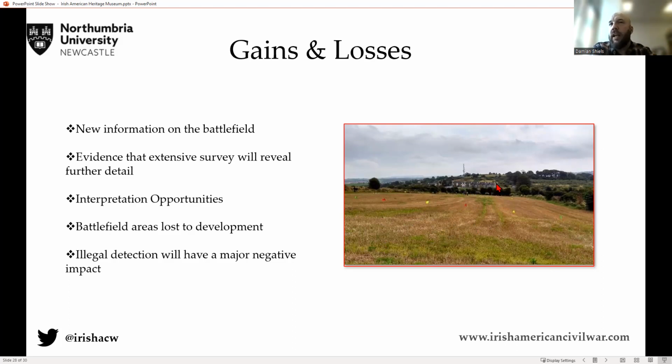We know that this development in the background and a very, very new development right here have destroyed elements of this part of the battlefield, because we know that the government forces swept over this hill, down the saddle here and up. And we know that illegal metal detection, which is unfortunately on the significant rise in Ireland, will have a major impact on sites like this, because we were able to determine where lines of men are standing within yards.